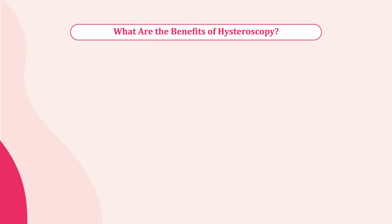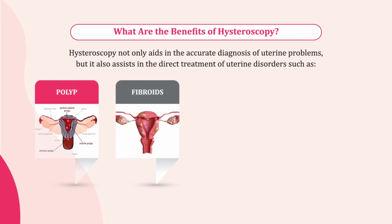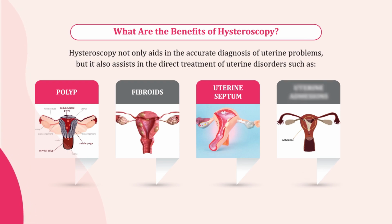What are the benefits of hysteroscopy? Hysteroscopy not only aids in the accurate diagnosis of uterine problems, but it also assists in the direct treatment of uterine disorders when your hysteroscopy transitions from diagnostic to surgical, such as polyp, fibroids, uterine septum, uterine adhesions. Thus, infertility in patients due to endometrial receptivity, impairment of embryo implantation, and mechanical interference with sperm and embryo transport can be well handled.